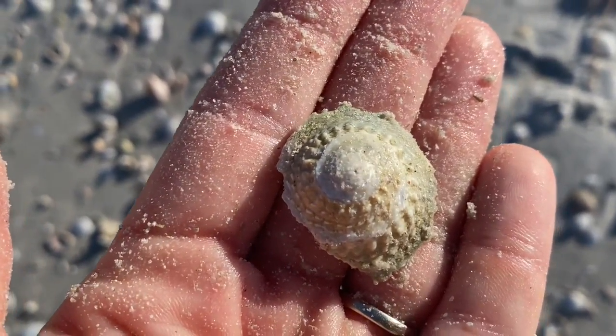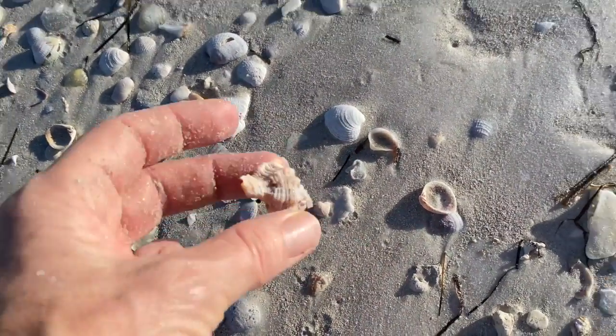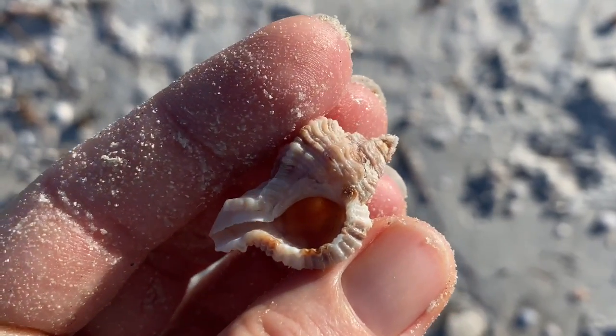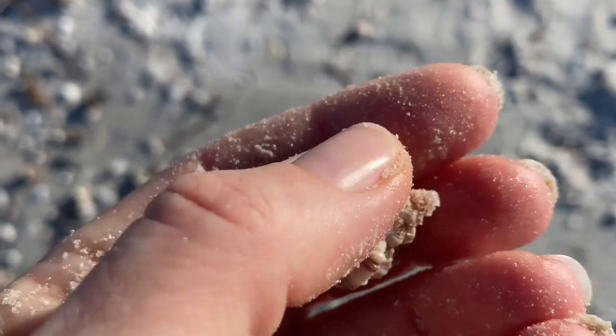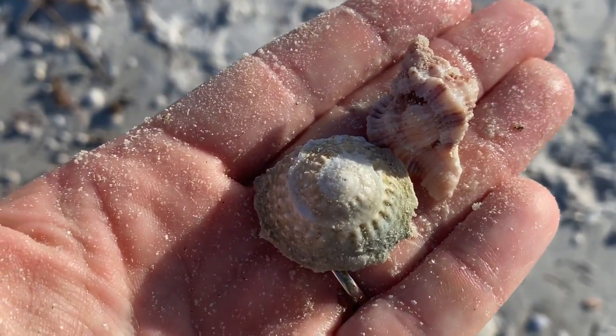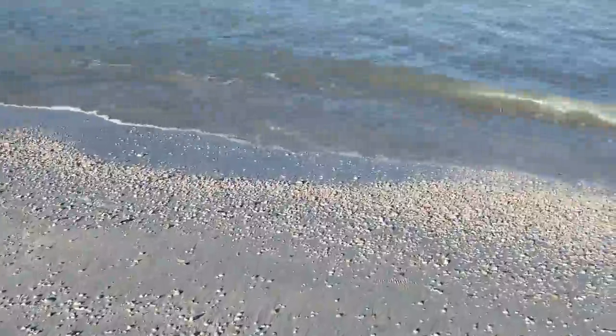Man, it'd be nice if it was in good shape. Honeymoon Island is very rocky. Somebody had the idea of making this into a resort area and brought in a lot of rock. That is an apple murex. Fantastic. So I guess I'm not really surprised that a lot of the shells get beat up. They have a lot of rocks to traverse before they actually get onto the beach proper. So checking the water line, checking that rack line. Anything?